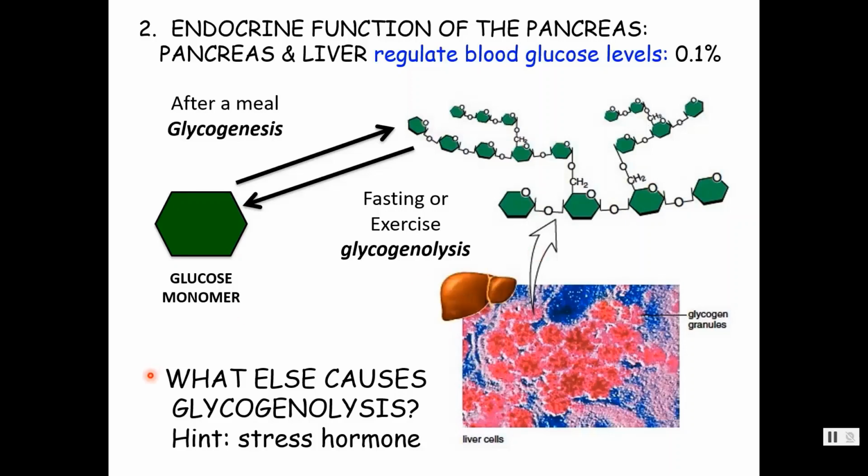And so I'm going to ask you, glycogenolysis, we've talked about this before. Can you remember what the stress hormone is that raises blood glucose levels?